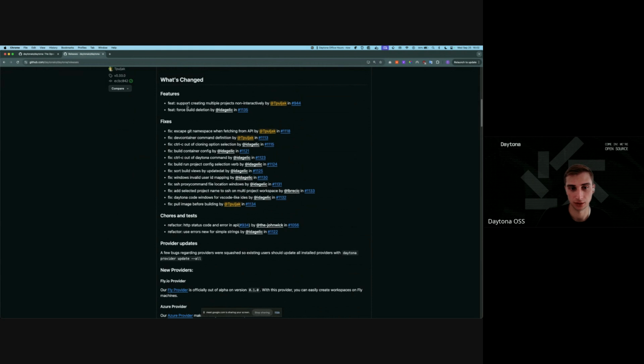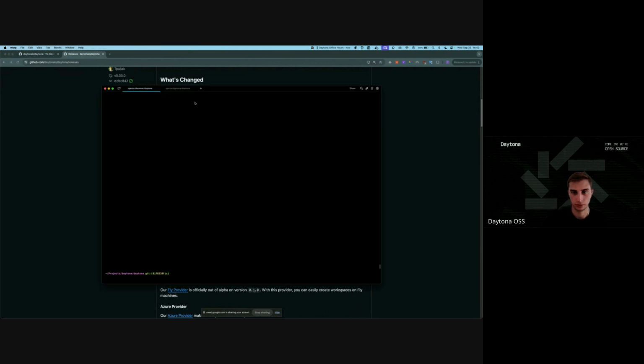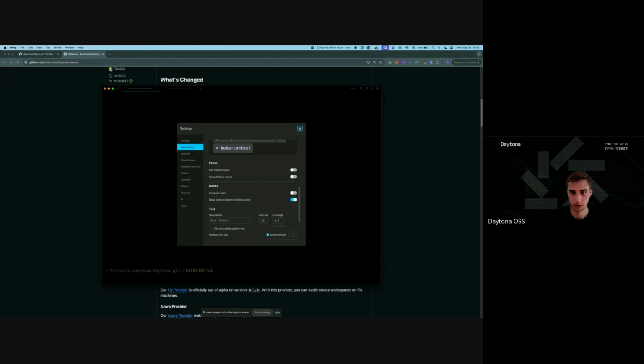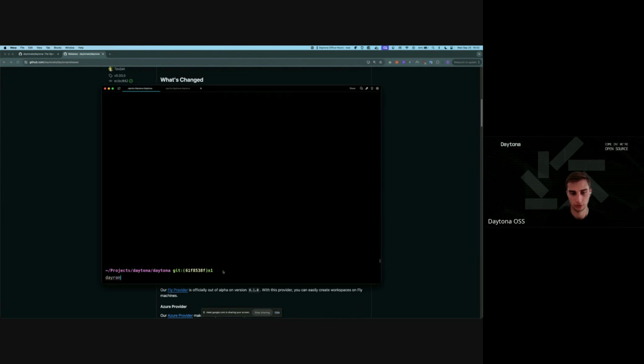So the two features we had was support creating multiple projects non-interactively. So now you could do Daytona, sorry, again, let me just increase my font size. Keep forgetting to do that before this. I think that was fine, yeah. So now you can do Daytona create repo 1, repo 2, etc. So you don't have to actually go into the interactive prompt in the TUI to create multi-project workspaces.